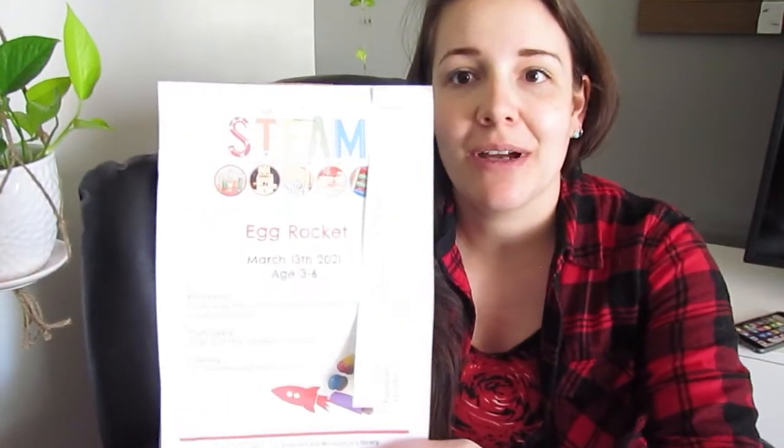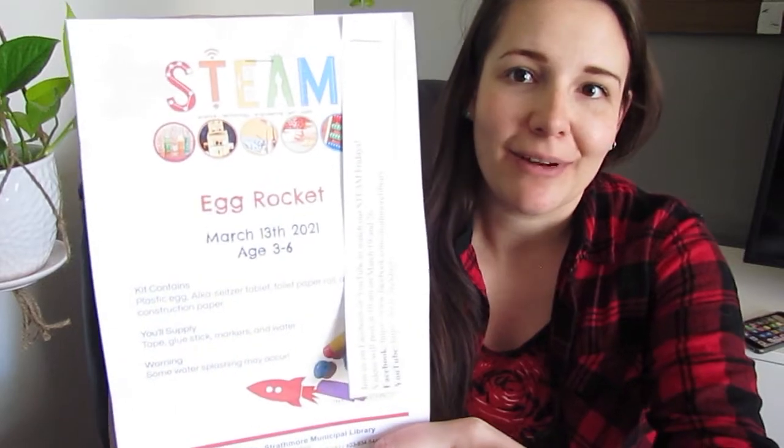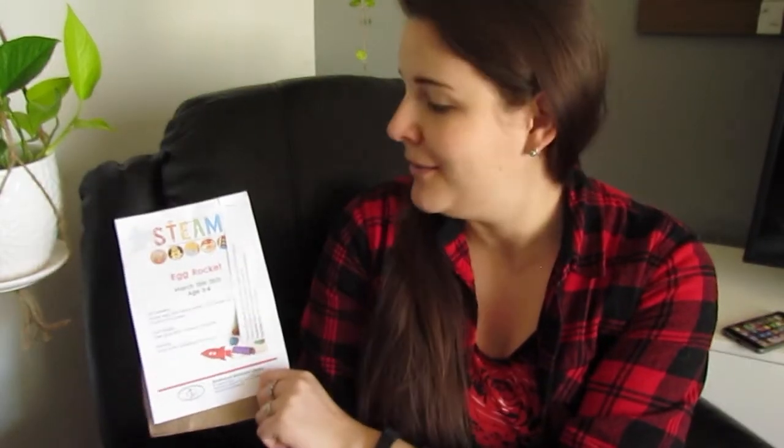STEAM videos. This program in particular is designed for ages 3 to 6, and we are going to be doing the egg rocket experiment. Sorry, that's a little overexposed, but if you were able to get one of the kits for this program from the library, that's awesome. You'll have everything you need here. If you weren't able to pick up a kit, you are still welcome to participate.